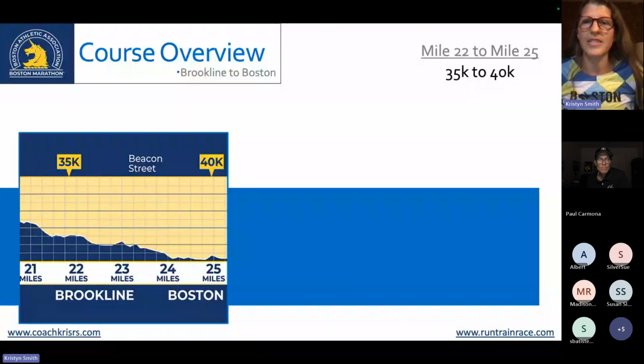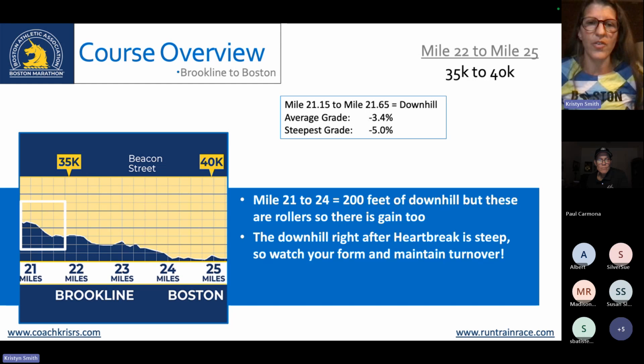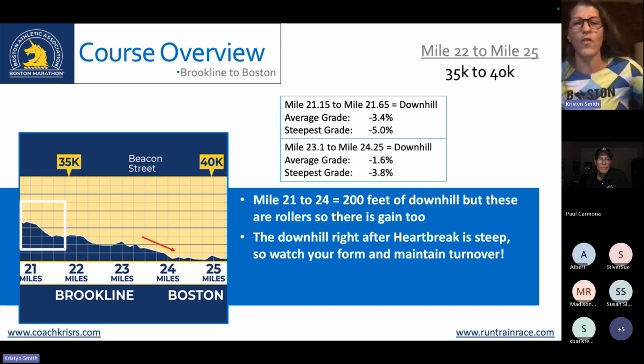All right, Brookline to Boston, 35K to 40K. This is that downhill that I mentioned. You get this big negative 3.4% right after you crest Heartbreak Hill. It feels steep, again, because you have been utilizing your muscles to go up for so long. It does feel like a dramatic turn. And then you have this overall downhill that goes all the way from mile 21 to 24.